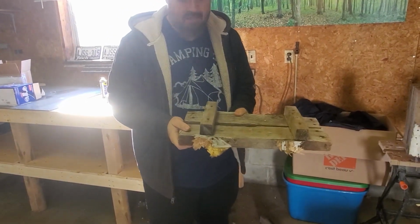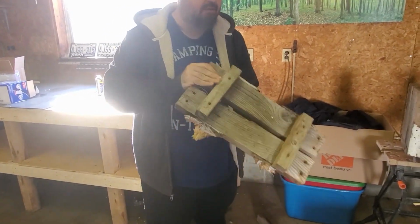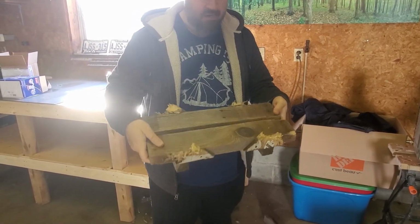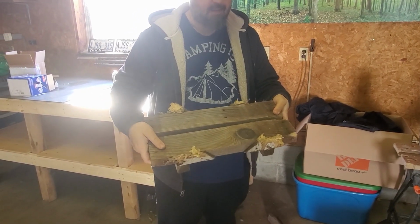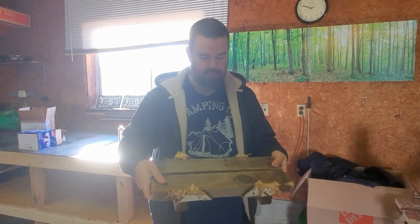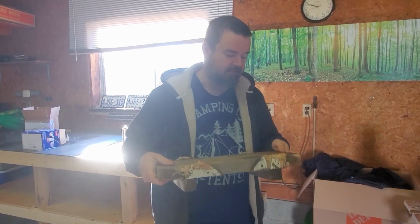I'm actually going to leave these on because although it will sink into the mud a bit, or into the ground a little bit over the winter, it's going to just raise one part of the trailer up a little bit. I want it to be level during the winter months in case I got to get in and out of the trailer, so we'll use this on one side to level things up.